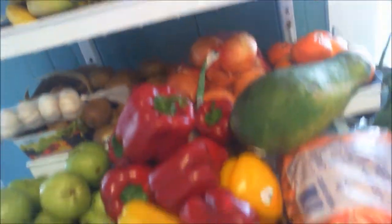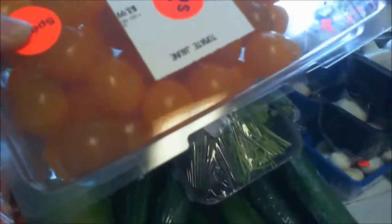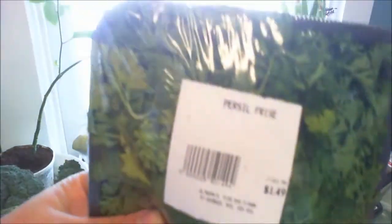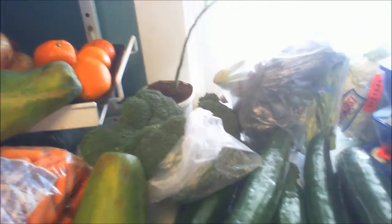What do we have? A couple papayas from Walmart for $2.97 each. Some little tomatoes, $2 instead of $4, but they seem fine. Parsley, I got two bunches because I'm loving parsley in my smoothies.